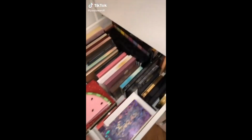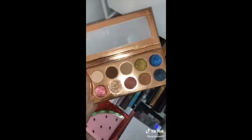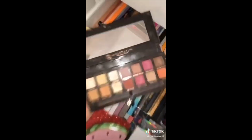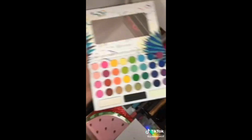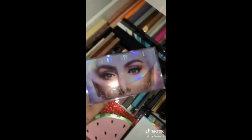Hey yo, eyeshadow palette check. Show your least expensive palette, your most expensive palette, your newest palette, your oldest palette, your most used palette, your least used palette, your most colorful palette, a palette with your favorite packaging, a palette that you use every day, a palette that you have not touched yet, and lastly, your favorite palette.